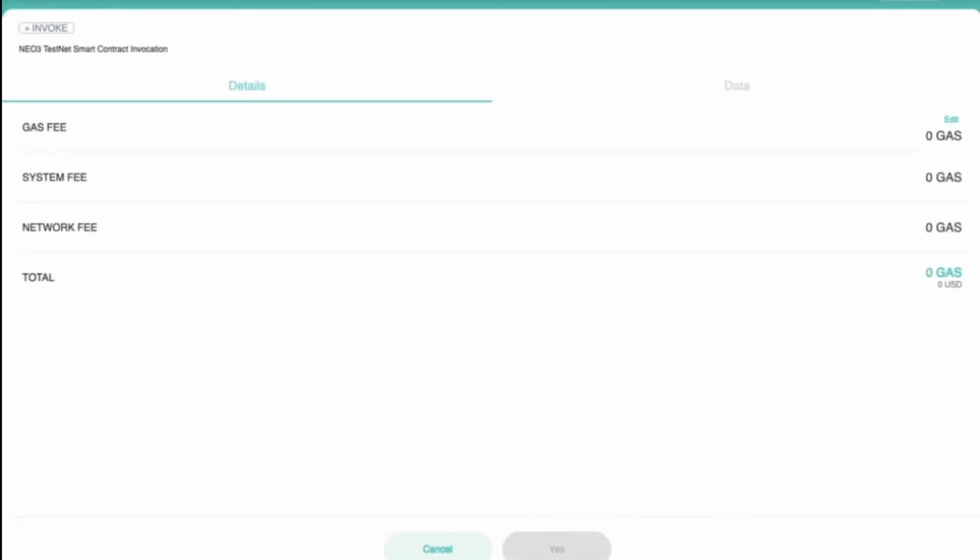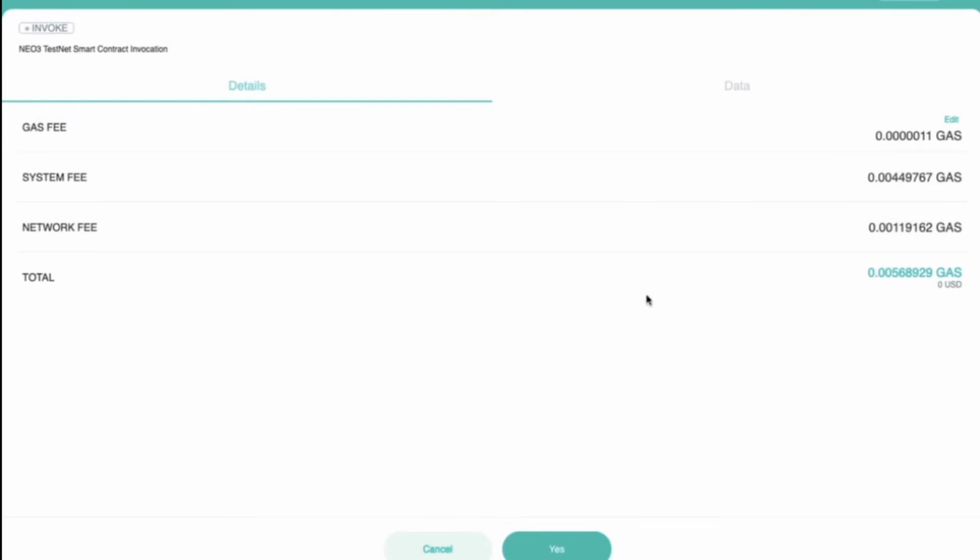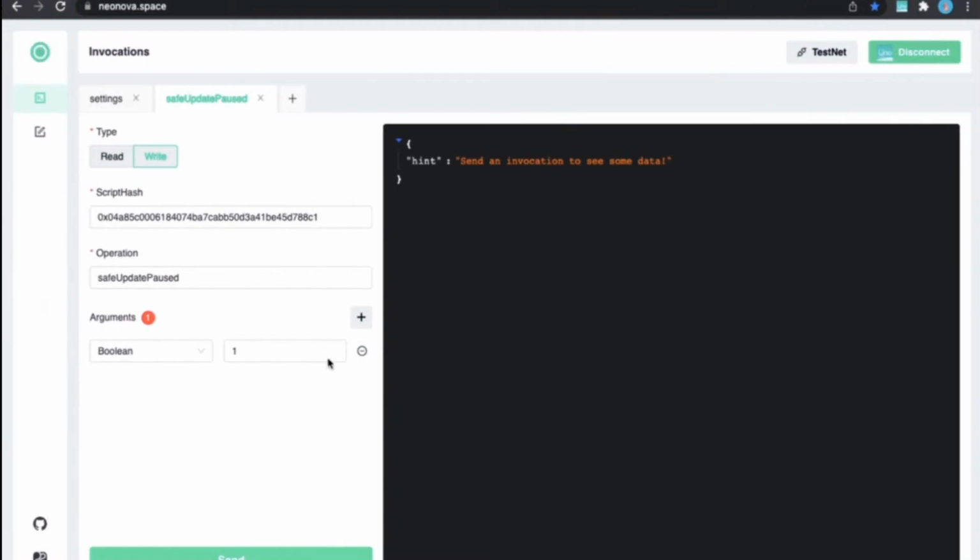Now we have NeoLine that shows us the invocation. We press yes, and the transaction is submitted. So we send the invocation through NeoLine, and the data is updated on the blockchain.